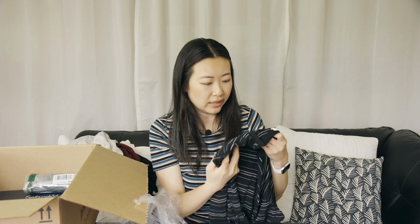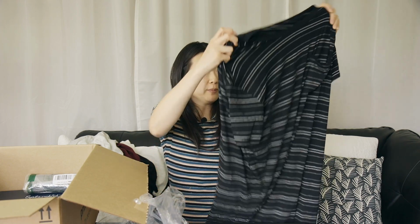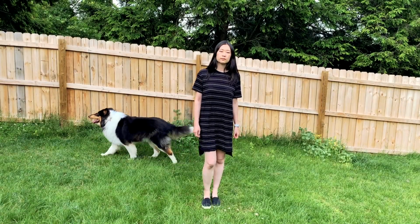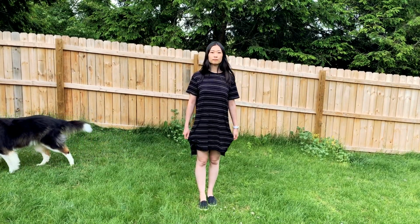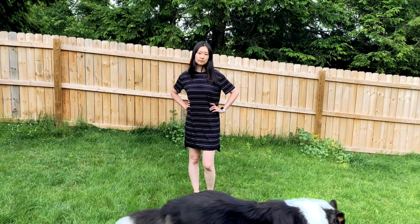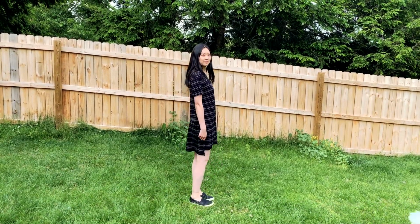I mean, this quality is okay. It's not the best, but it feels like something you would get at H&M or Forever 21 or something. But it's quite soft. I wonder if you can also wear this as a nightgown. I'm sure you can. This is such a comfy dress, and I definitely kept this one. It's very soft, it washes well, it dries well, it's fuss-free, you don't really have to think about it. So this was definitely a keeper.